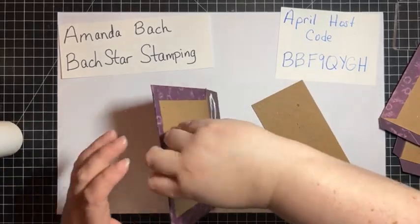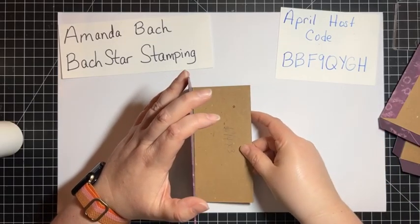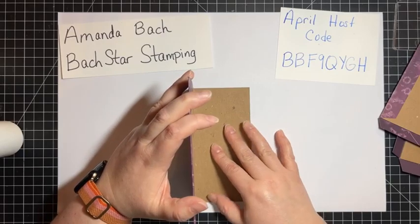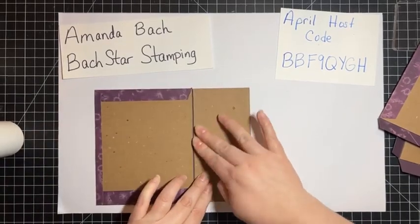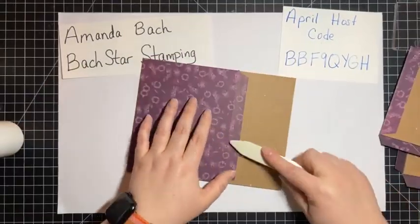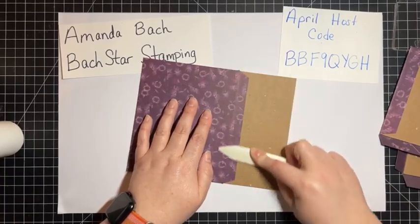Then you're going to set it up on its side, like that. Okay, you're going to put this right here. Make sure it's even on both ends. Okay, give it a good press. And then I even like to flip it over and give it a good press with the bone folder. Make sure that glue sticks.